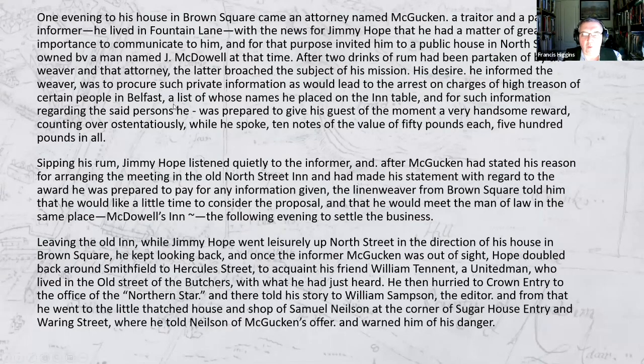So what do we know about him? And this is a story. One evening in his house at Brown Square, the trader McCracken, a pet informer who lived at Fountain Lane, came to Jimmy Hope and said he had a matter of great importance to communicate to him, and for that purpose invited him to a public house in North Street, owned by a man named Madole at that time.